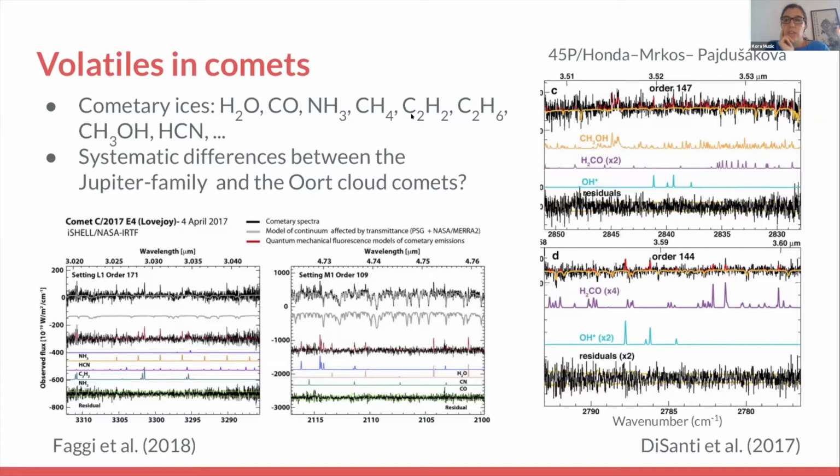And according to the solar system formation models, comets may have formed in two different regions of the protoplanetary disk, which would be characterized by different properties, by different temperature, UV radiation, etc. And this should actually be imprinted on the icy material of the comets, both from the Oort cloud and from the Jupiter family comets.